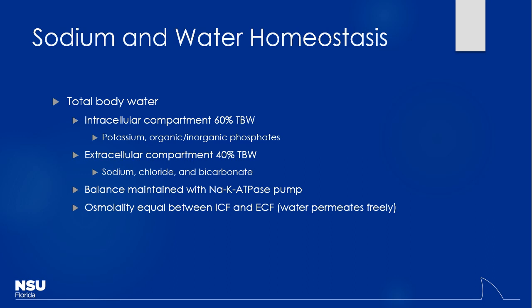But again, what's the big thing that maintains equilibrium between ICF and ECF? It's the osmolarity between the two, right? So if I'm hyperosmolar in the ECF and hypoosmolar in the ICF, where's that fluid going to go? It's going to go to the ECF, right? Fluid follows the solutes. It's going to go to where it's more concentrated to try to get that new equilibrium there. And so that's important to remember.